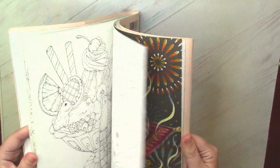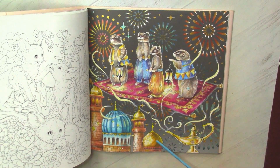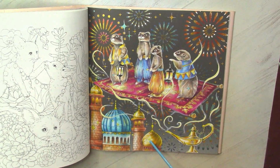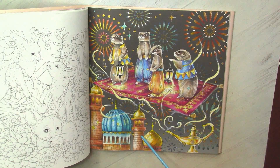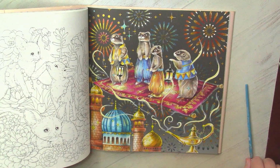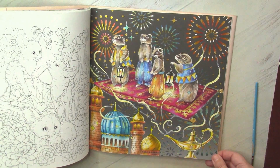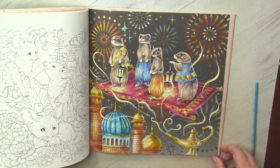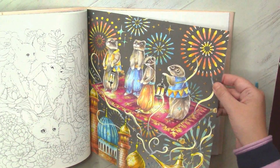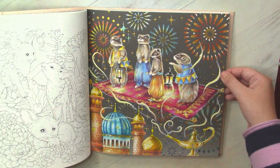Next. I have this one very old, where I tried to use Polychromos pencils on the palace, and I was crazy disappointed. I wasn't able to blend them smoothly. I dropped them immediately, and then I returned to my lovely Prismacolors. I don't know why Polychromos don't like this paper, or maybe it's just my technique of pressing quite hard on the pencils. Anyway, I consoled myself by decorating this page with a lot of metallic watercolors, so everything is very shiny and we have beautiful fireworks.